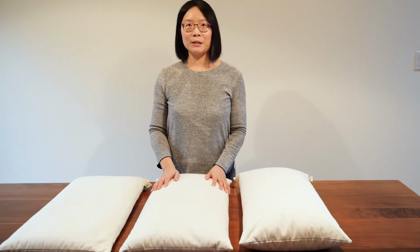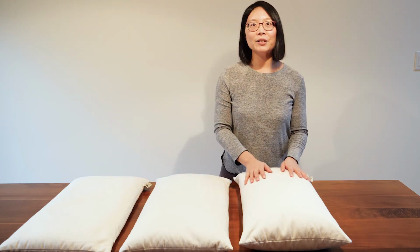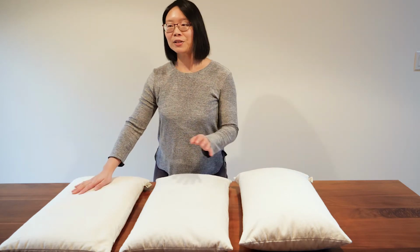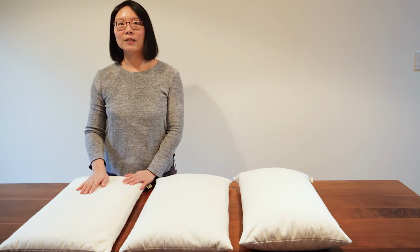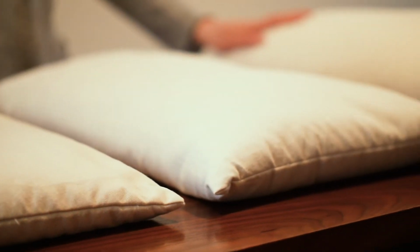Here's what a comfy sleep pillow looks like straight out of the box. Here is one where all the extra hulls have been added, and here is one where some of the hulls have been removed. I sleep on my back, and this is how many hulls I like to have in my pillow. You can see the differences in height, so they can truly be adjusted to suit your body and preference.